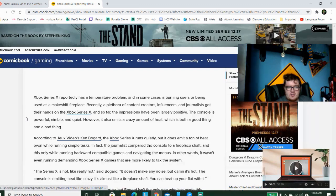Okay, according to a video by Ken Bogard, the Xbox Series X runs quickly, but it does emit a ton of heat, even while running a simple task. In fact, the journalist compared the console to a fireplace shaft, and that was only while running backwards compatible games and navigating the menus. In other words, it wasn't even running demanding Xbox Series X games that are more likely to task the system.